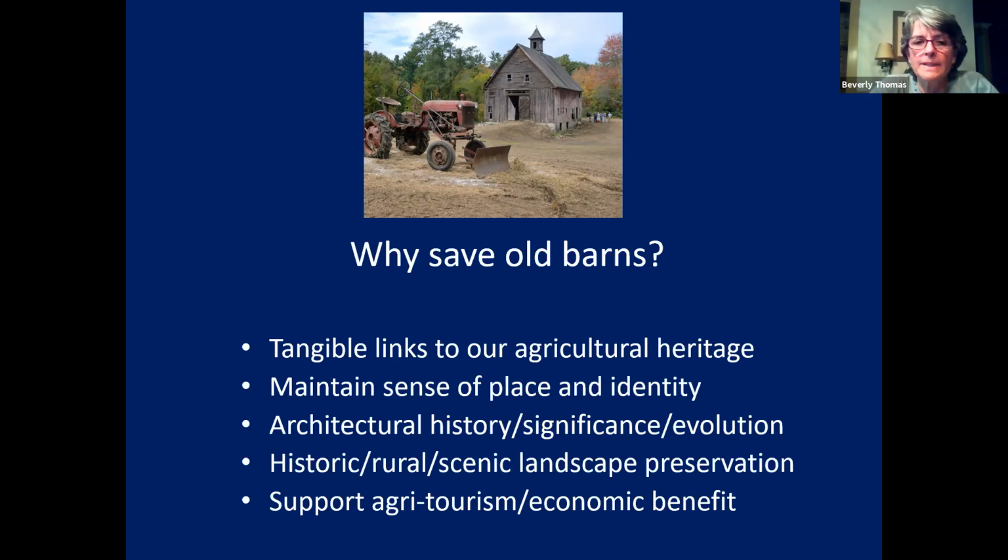So why are we saving these old barns? Why should we? Well, we're losing these tangible links to our agricultural heritage. That particular farm family had been farming for over 100 years. They actually had 9 children. 4 of them stayed on the property and farmed. And then unfortunately, it did not get passed down and was lost. These farm properties now, particularly that one, there's no sense of the history that had existed on that land. So unfortunately, it's going to develop into house lots. So it's really a shame when we lose that connection to the history.